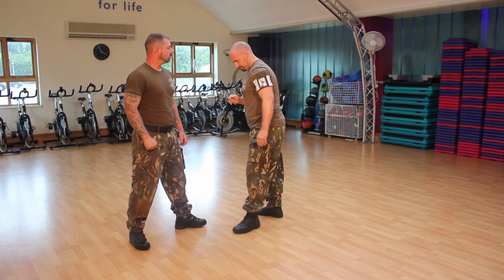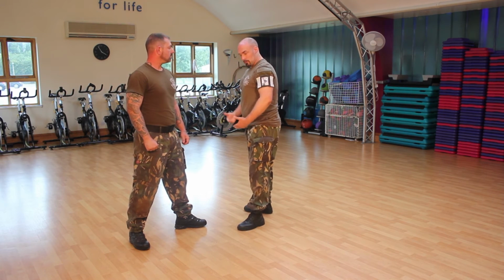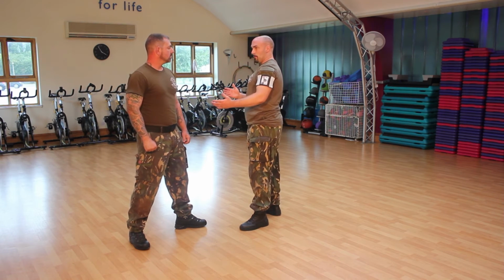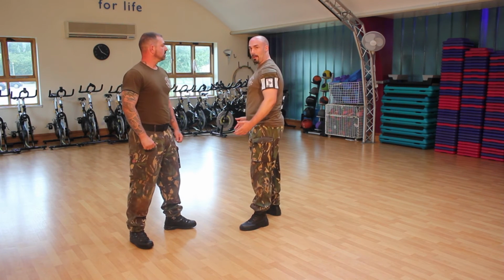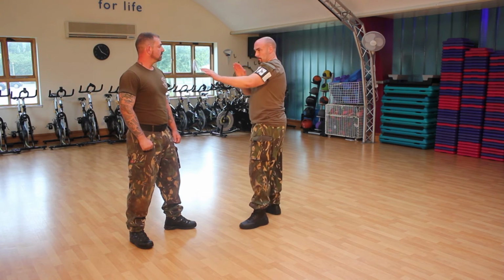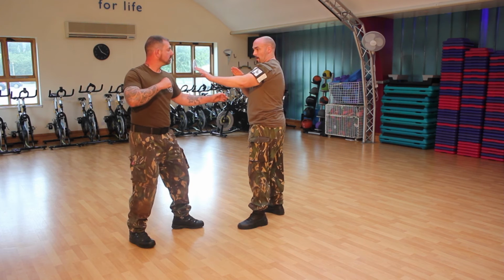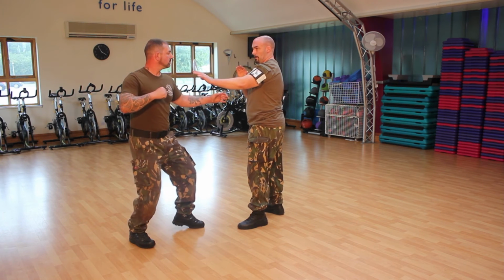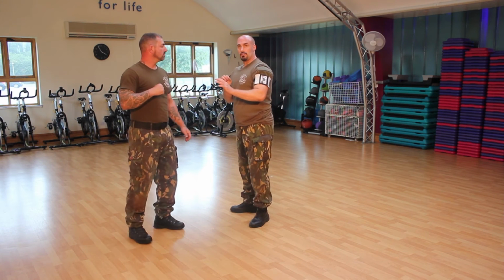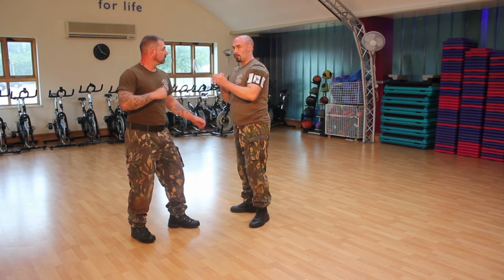In terms of our feet, they are just outside of shoulder width apart, not too wide. I'm fairly neutral, I'm fairly well balanced. Around 70% of my weight is on this back leg and about 30% on the front leg. And I'm getting geared up to go backwards. If he goes towards me, I'm going to move backwards. I'm going to try to maintain my distance. Very important. I've got to try and maintain my distance.